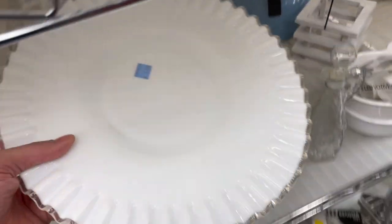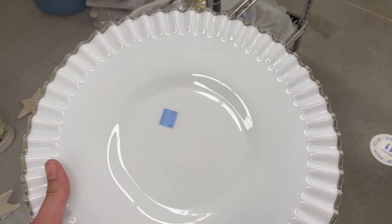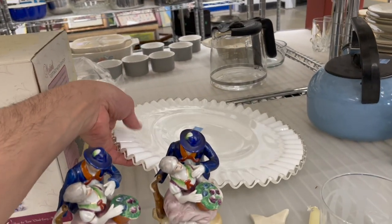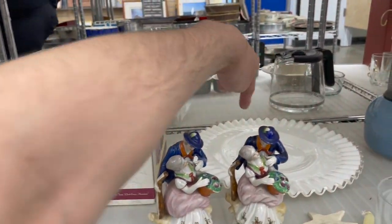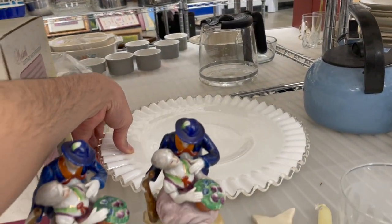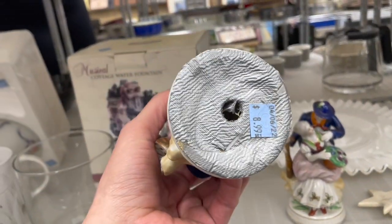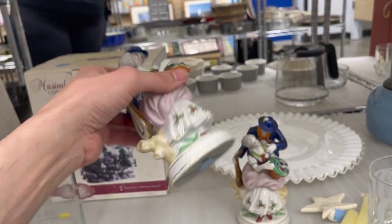Anyway, see some Fenton Silver Crest. $7.99. It's missing a bowl, and that's very large. I know I'm leaving some stuff behind, but I gotta find a box for that. I feel like that would sell for like $20. Oh, someone put duct tape on the bottom, Michael. I know, I saw that.